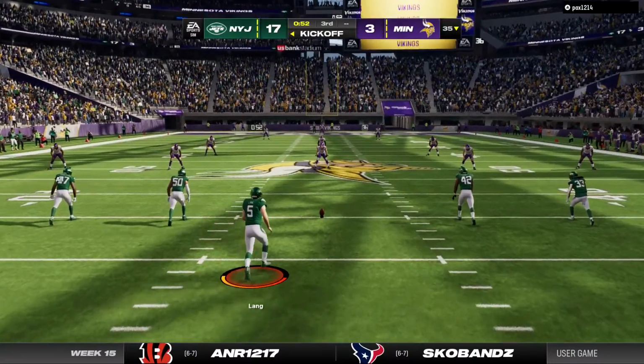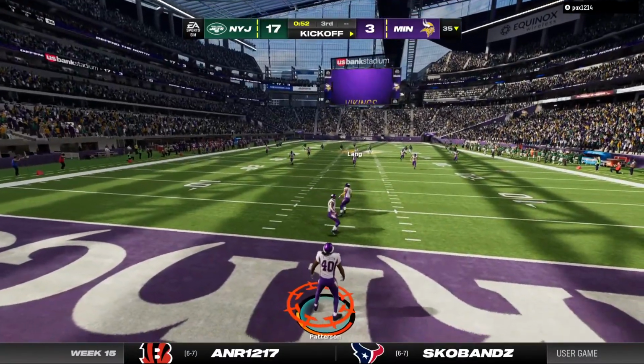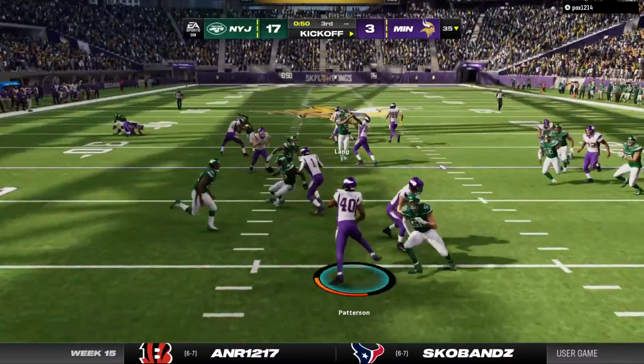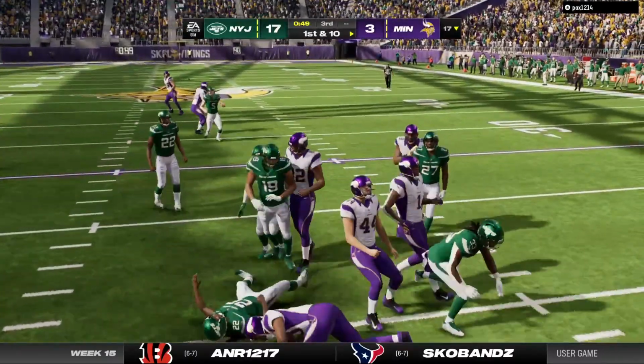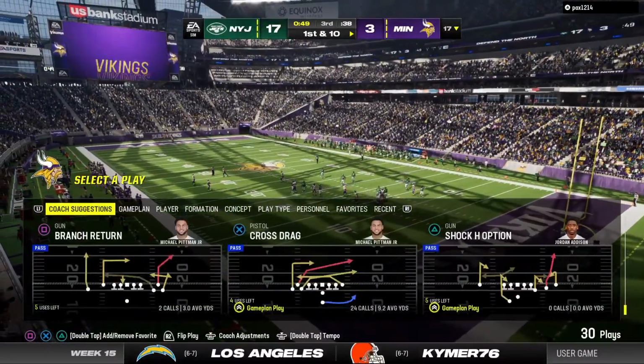Set now to kick this one away, and off it goes. From his end zone, here comes Patterson. And he will be brought down here inside the 20. Good coverage as he's dropped at the 17.